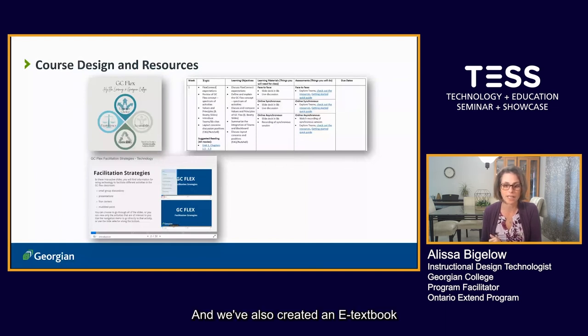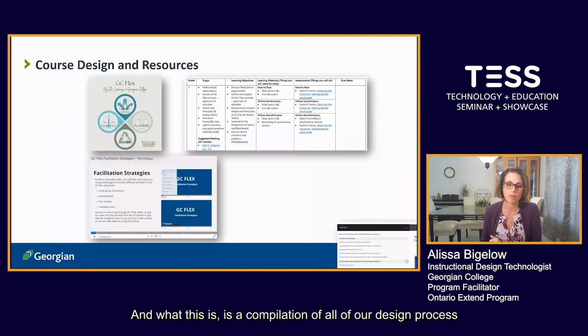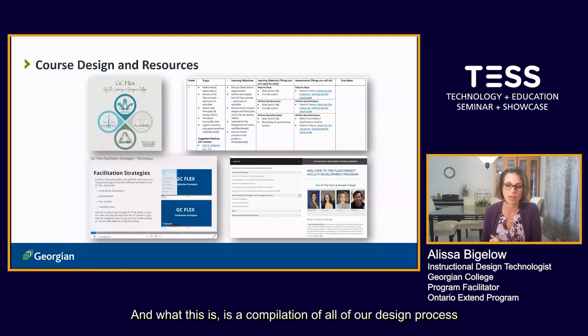And we've also created an e-textbook for the faculty development program guidebook. What this is, is a compilation of all of our design process pieces and the classroom technologies, as well as some FAQs. And this resource is published and made available for faculty to use at any time.